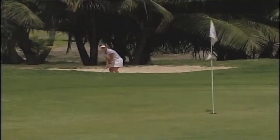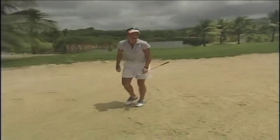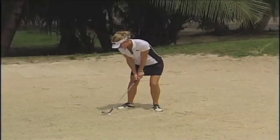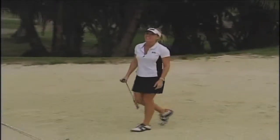Well, since we tied the match for the day, we had to have a bunker playoff to see who was going to win the reward for the day. To be honest with you, I was a little nervous. Oh, no! And I felt like all I had to do was get it on the green in order to win the reward. Hit a very good bunker shot, and it ended up like 2 inches from the hole. One of my best bunker shots of all times.